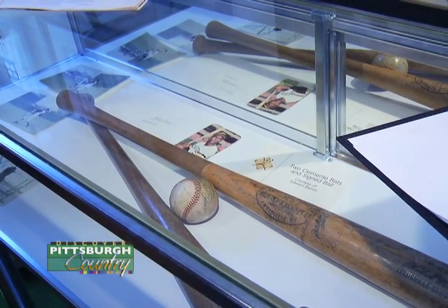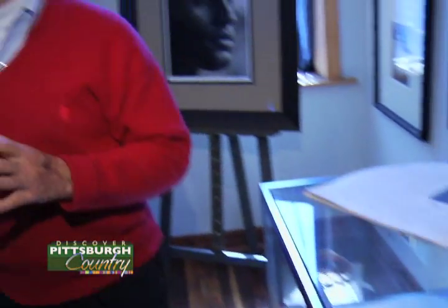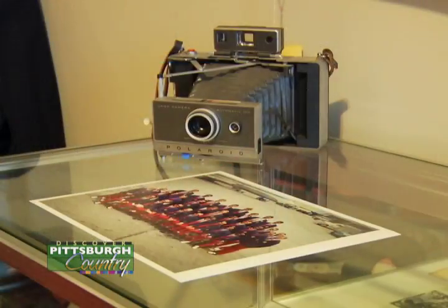and suddenly I came back one day from the road trip with the Pirates. I saw the kids playing baseball in the backyard with the bat. So I told him, "Please, give me the bat and don't you ever touch it again."